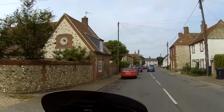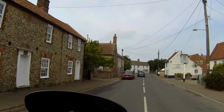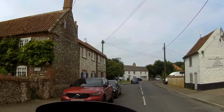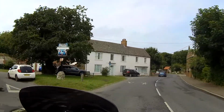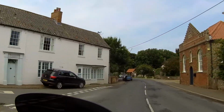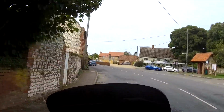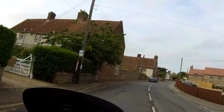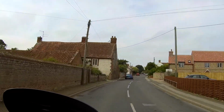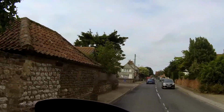We're now in the village of Thornham, which is very similar, I guess. Flint and carstone cottages, very pretty, relatively untouched. You may have noticed on the video going through some of the other villages that there is a certain amount of new builds going on, like this one here, for example, that is built in the style of the surrounding area.